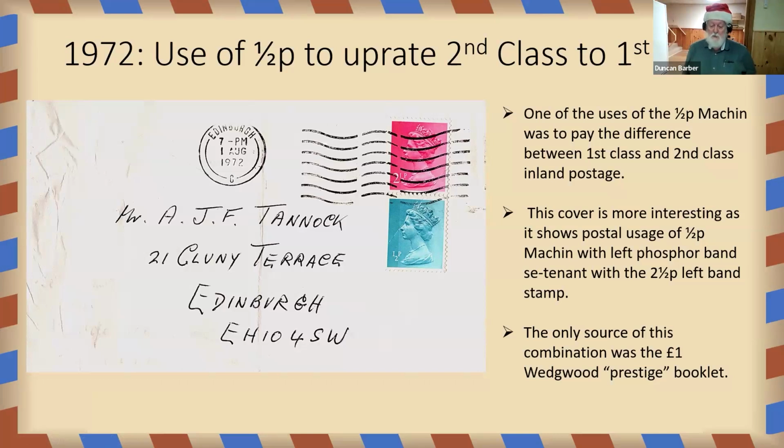halfpenny stamp from the Wedgwood booklet. It was the only source of that halfpenny sideband stamp. So despite the fact it's a bit ratty and the stamp's a bit worse for the wear, it's not a common item. I have heard of one other which is called the Halfpenny Setenant half-band cover. So this is the other one until someone reports more of them.